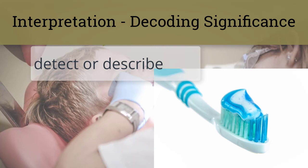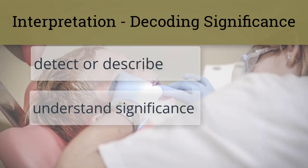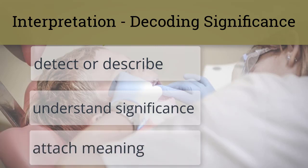Perhaps if people understood the significance of the dental floss in terms of cleaning the surfaces between the teeth, the very surfaces that toothbrushes can't access, frequent sites of decay, perhaps that greater awareness of the purpose of dental floss would lead people to see dental floss in a new light. That is, to attach meaning to dental floss that they hadn't previously appreciated. They would have a new, critical understanding of the importance of dental floss in preventing tooth decay.